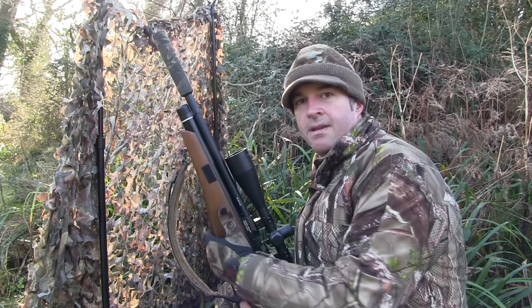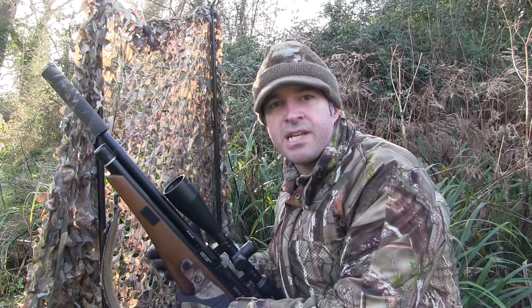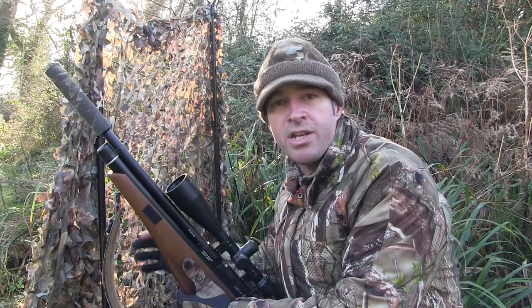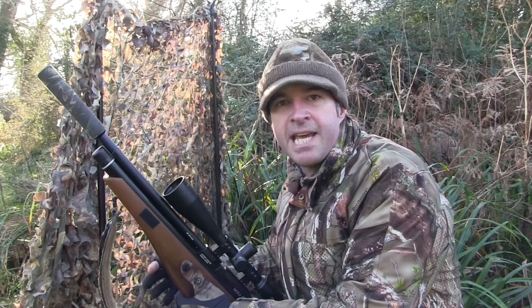Right, you'll see I've actually left my hide in position from last time. Over the last couple of years, the squirrels here have seen a lot of shooting pressure, and the remaining ones are now getting pretty wary, so I do prefer to shoot from behind a screen if I can. Now, leaving it in position means that obviously I can get set up fairly quickly and without making too much disturbance, but also it's given the squirrels a couple of days to get accustomed to it.